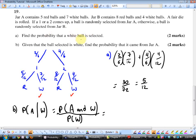That won't always be the case. In fact, I think on your test for one of the questions, I didn't walk you through part A. I just went straight to part B as your question. There was no part A, part B. I simply said, given that, and I launched right into the conditional, and I'm assuming that you're going to figure out, oh, I better, it's both over the given one.